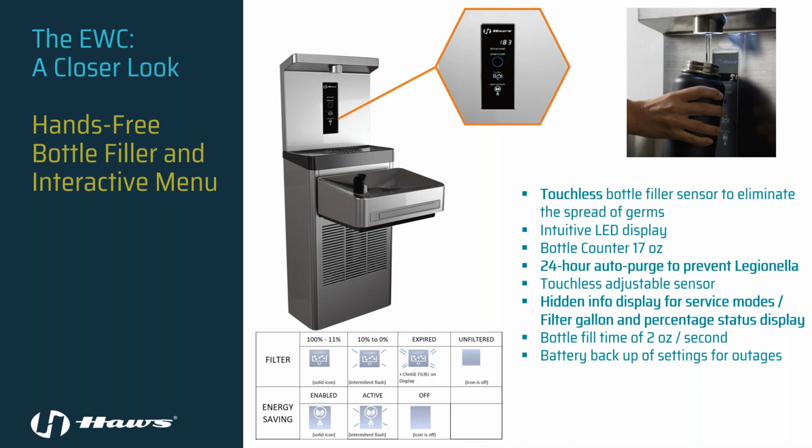And if the filter is expired, we've run 3,000 gallons of water through the filter, that filtering icon will actually flash faster and the display will say to change filter. And similar to that other bottle filler I just showed you, it will stop dispensing water to make sure that we've got clean water running through and providing clean water to our users. If you don't have a filtered unit, then you won't have that filtered icon on that back panel.